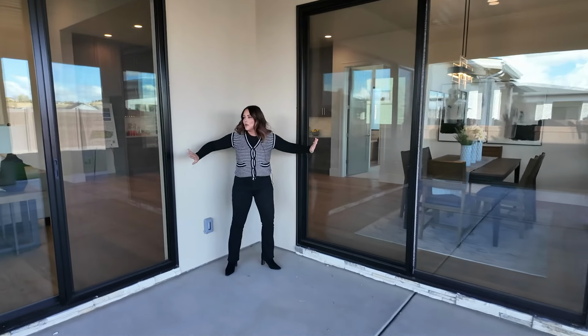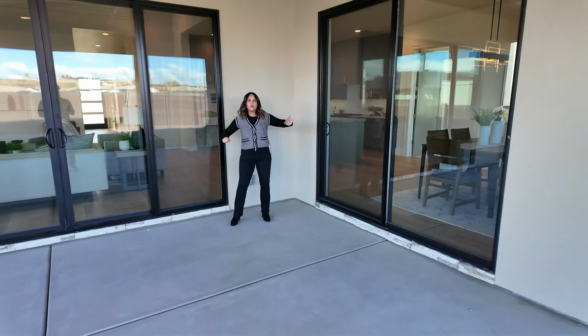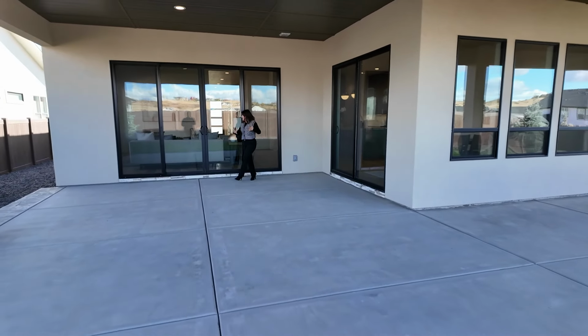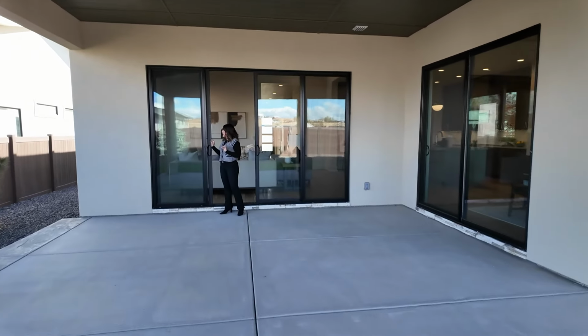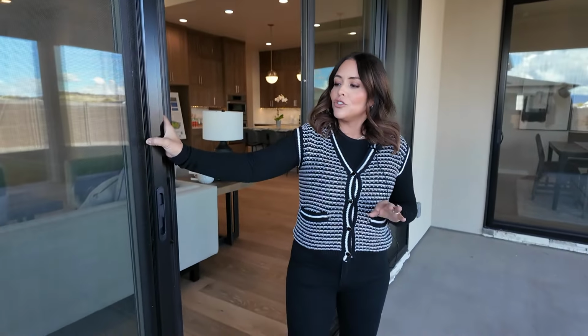Something I really, really like is that they have a slider here and here, because when you have the open concept and you've got your dining room and your living room and your kitchen, you can open all of this up when you have guests over and you've got that indoor, outdoor entertainment going. And these sliders are massive and they are not so heavy. They're easy to slide. A lot of people really like the accordion sliders. When you move to Idaho, don't do accordion sliders. Do this because you want a screen.